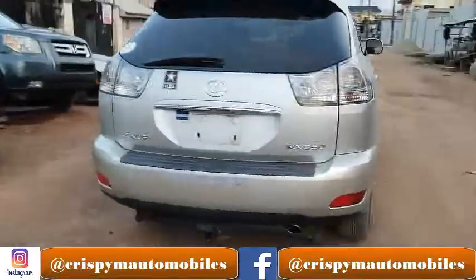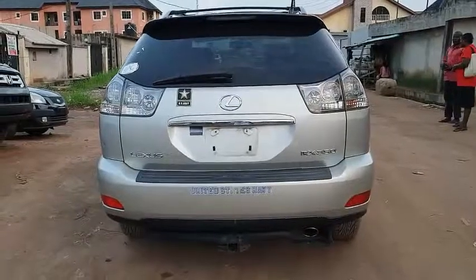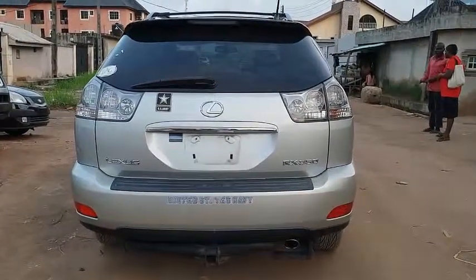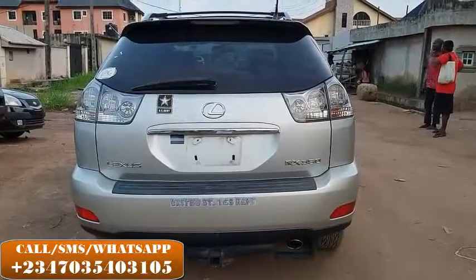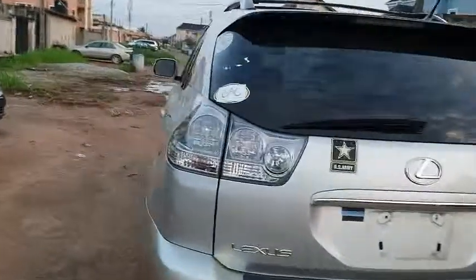This is the one you saw me offloading, I think either on the 25th of August or 28th of August, because we offloaded two containers, so I can't really tell which of the dates. So you can see how clean it is. It's very clean.